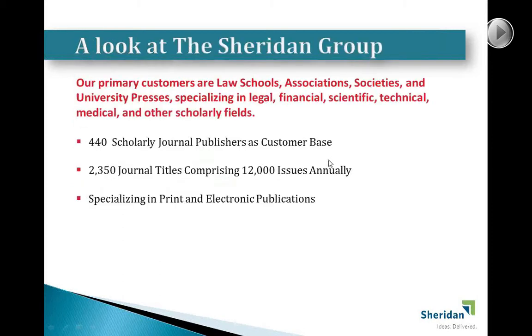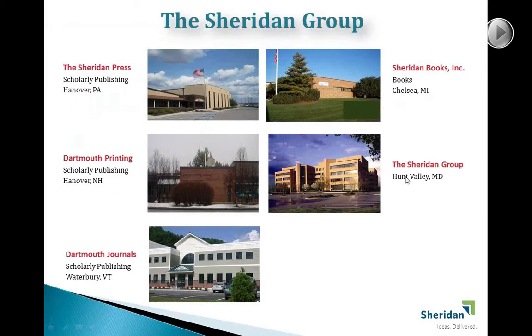Just a brief history about the Sheridan Group. Sheridan Press started in 1950. We've made several acquisitions over the past 99 years, but we still concentrate on scholarly publishing services using print, electronic, and advanced technology-based publishing business models. By the way, these numbers here are for the Sheridan Press only.